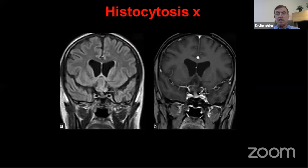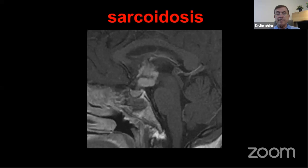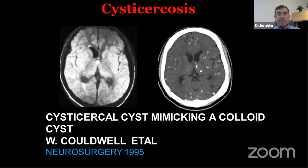Histiocytosis X, loves the base of the brain. Sarcoidosis can be anywhere in the central nervous system. Cysticercosis, and this is a paper published by my friend William Caldwell from Salt Lake City about this cysticercosis back in 95.